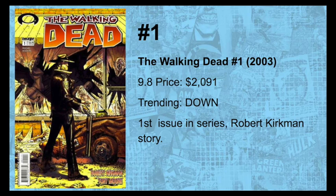While it has been trending down, this is a modern key and has been for at least the last 15 years. While it's trending down, I don't think it's going to be moving that far off the top modern comic list of the last 20 years anytime soon.